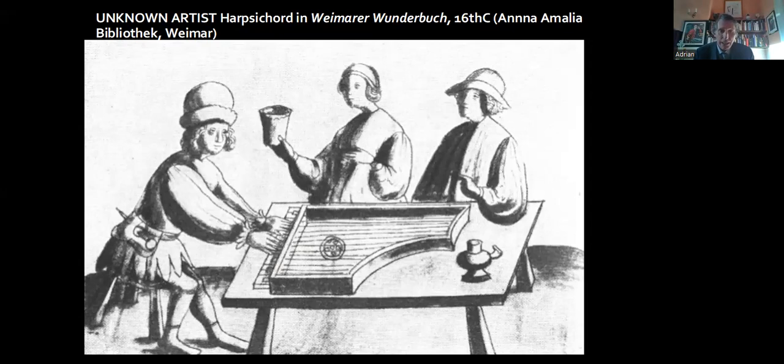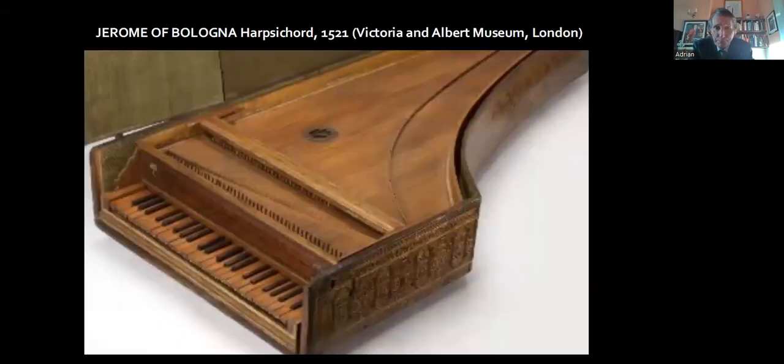And you can see here we have the harpsichord on the table, a reminder that the early harpsichord came out of its case and might not even have a stand. Here you can see they're just using the kitchen table. But although, again, it's a very generalized representation, it gives you some idea of where things were heading at the time. This is the earliest surviving harpsichord, 1521.